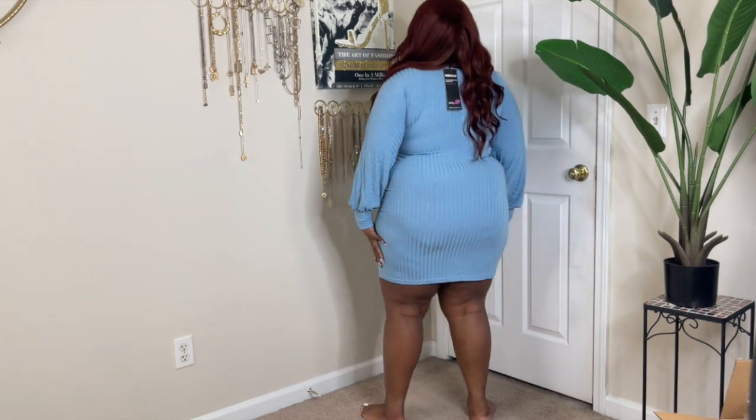And it also does come with a waistband, but for me, I just felt it was very unnecessary, so I don't have it on. I feel like it would just bring more attention to this area that I already feel like the dress is hugging on too much. So we're not gonna put that on. Rump looking good, rump shaker.